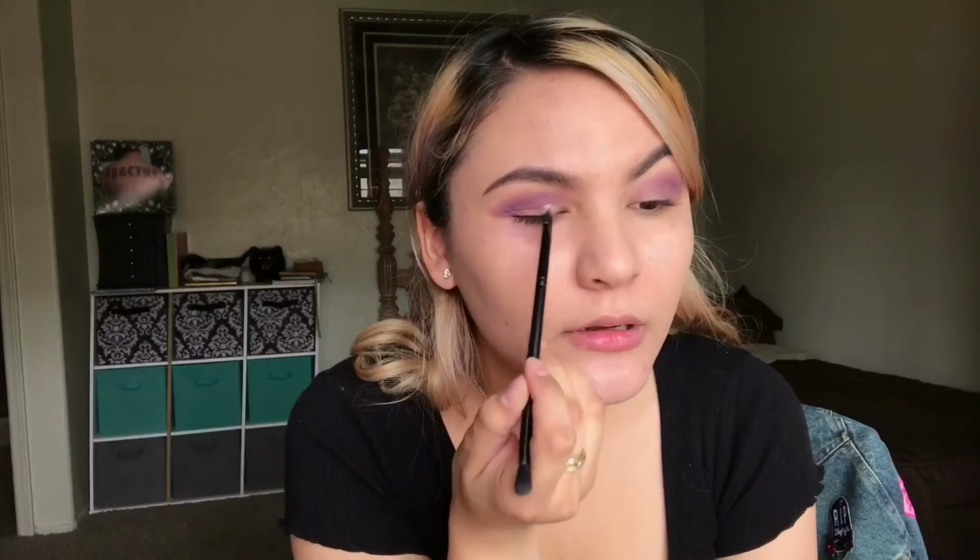So now I'm going to put this, I'm just going to carve out my eyelid. So wherever your eyelid is at, carve it out. And if you want it to be bigger, if you want it to be smaller, you can do that as well.